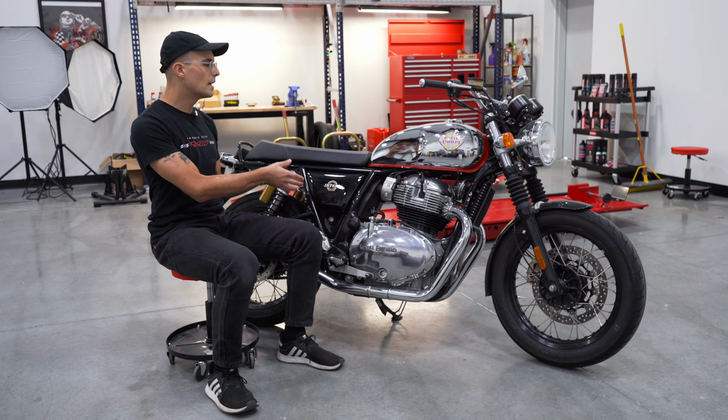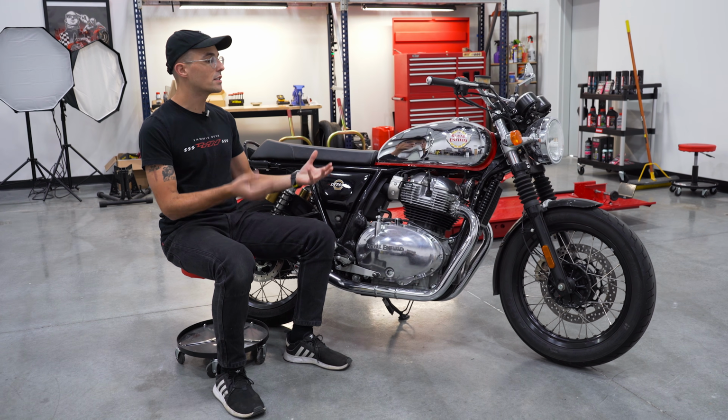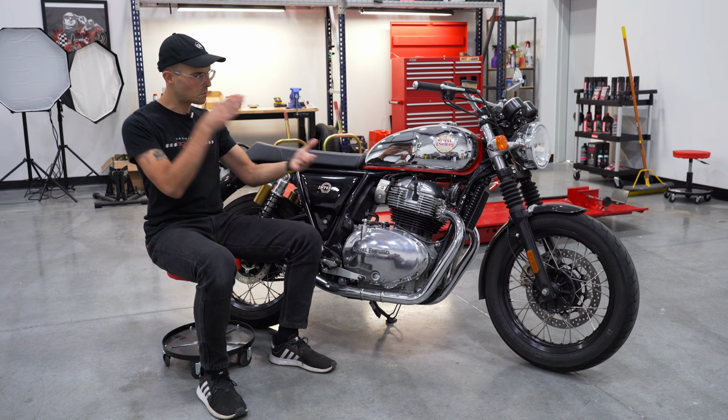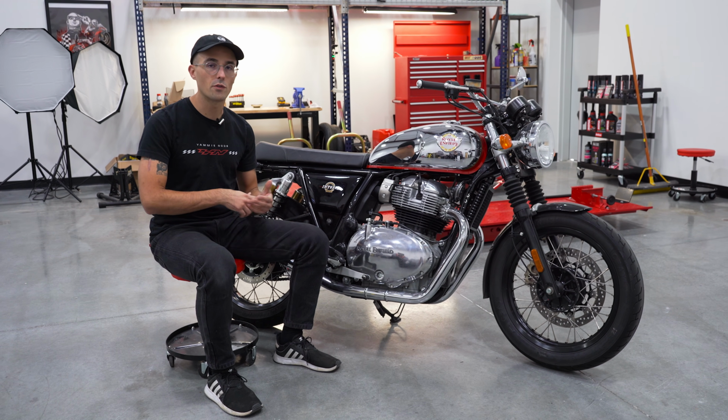That's the spirit of this bike, and I want it to go to someone who is gonna then do stuff with this bike. I don't want it to be a situation where I've already done all the things to it and turned it into a very specialized tool. This bike is a great platform, as we mentioned in our Sportster versus Royal Enfield video.